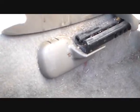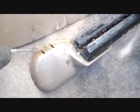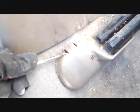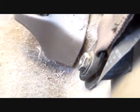Right. Let's get those front seats out. Righty then, front seats. First thing, you're gonna have to get these covers off. Cover over the bolts. So let's see if we can do that. There we go. Nice. Got one there, you got one over here. It's just gonna be the same kind of deal.